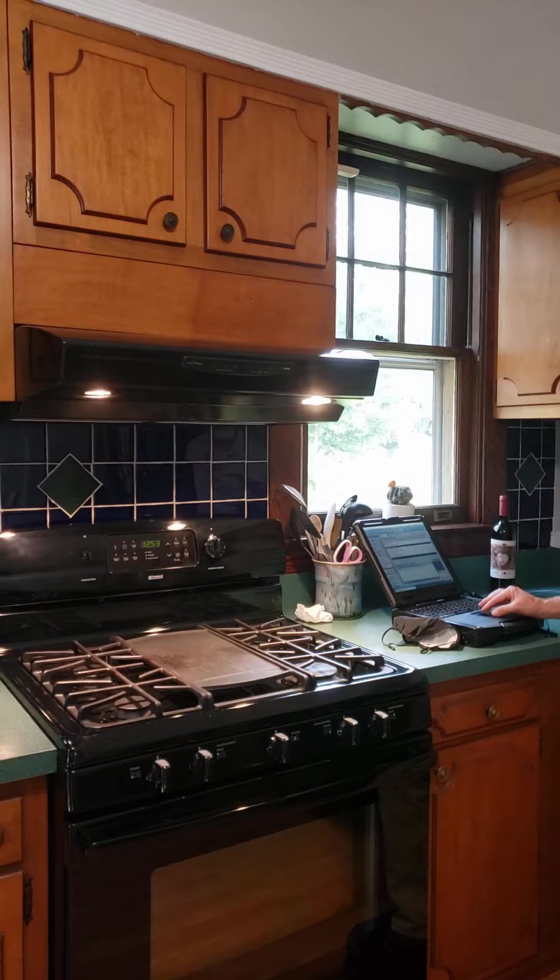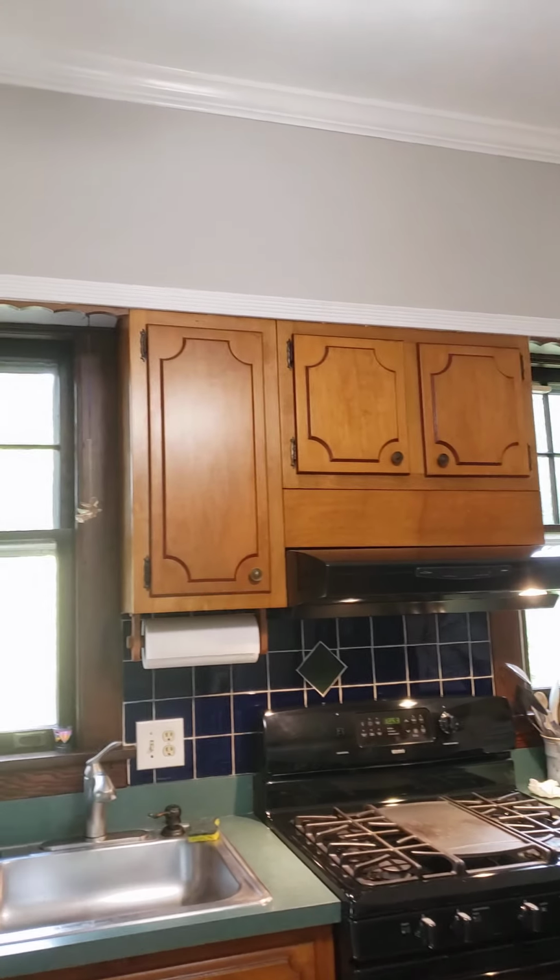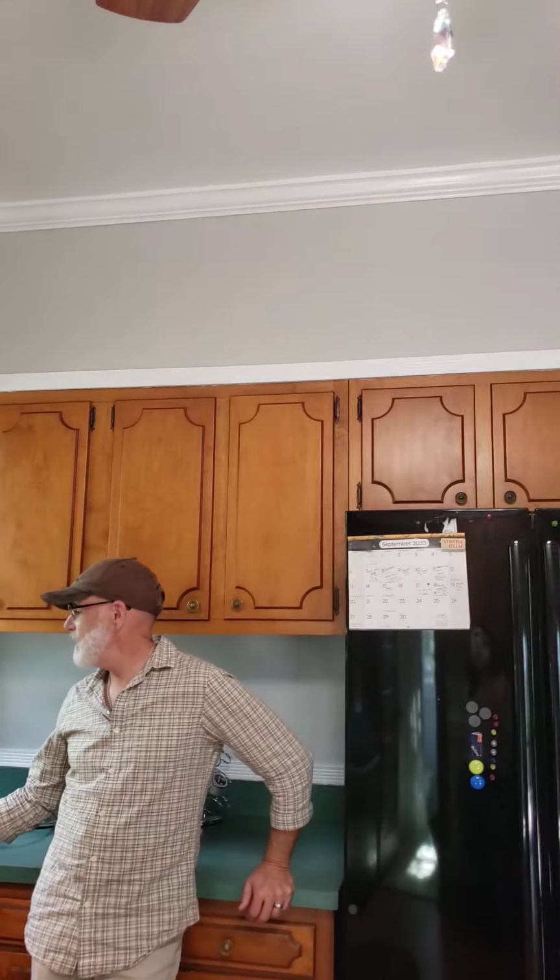The other thing, David, is there's this soffit, but I don't think there's venting above there. I just think it's just for looks, just to hang the cupboards on. Oh, isn't that sweet? Yeah. Okay, and there's lots of headroom up there.